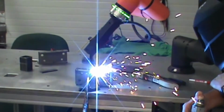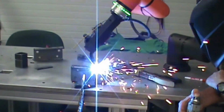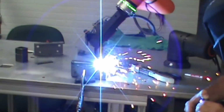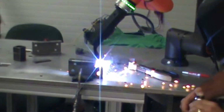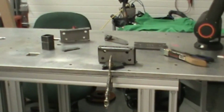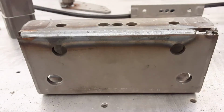But this is a long linear weld. And the guy there to the right is getting sparks all over him with the weld helmet and nothing else. So don't get on to me about safety. He's a welder. He knows what he's doing. He's supposed to have his weld jacket on, but he's there watching the weld. Look at those beads on there.